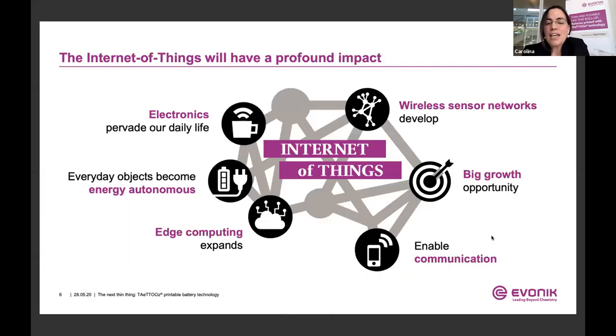So, but years back, we identified the Internet of Things development, and that this would have a profound impact in our daily lives. So electronics pervading our lives, everyday objects becoming energy autonomous, edge computing expanding, wireless sensor networks developing. And we thought, oh, this really represents a big growth opportunity. And also considering all the communication that is then further enabled.